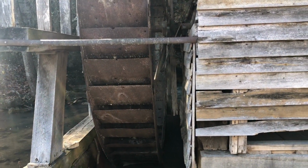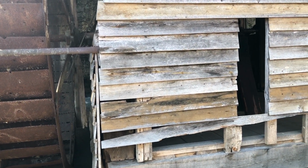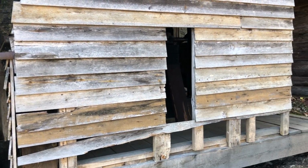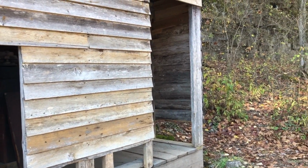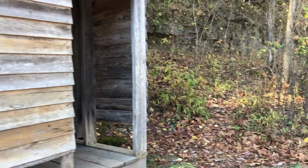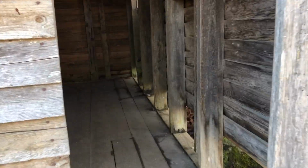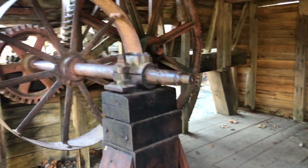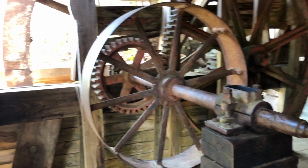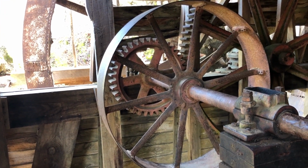From what I've been reading on this area, it seems like there are quite a few old mills still in existence today, still preserved. So that is just really cool that you have this down in this southern part of Missouri. And we can even walk inside, which is cool. You can see the old, what do they call them, pieces?